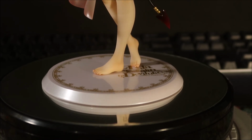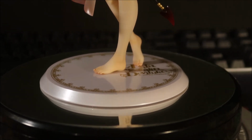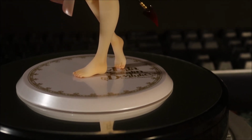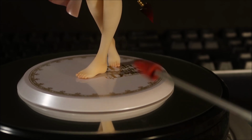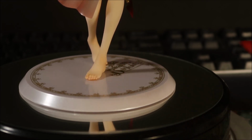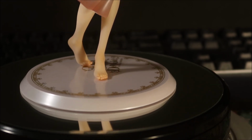Okay, very nice. Let's take a look at the feet. It's pretty much like a swimsuit figure, guys. There's a lot of skin, all right? And the skin has to be really good. We'll take a look in a bit. Anyway, there's her feet. She's barefoot, and she has pink toenail polish. All right, very nice.